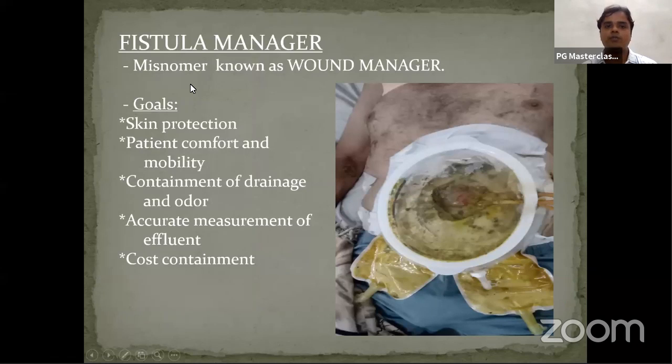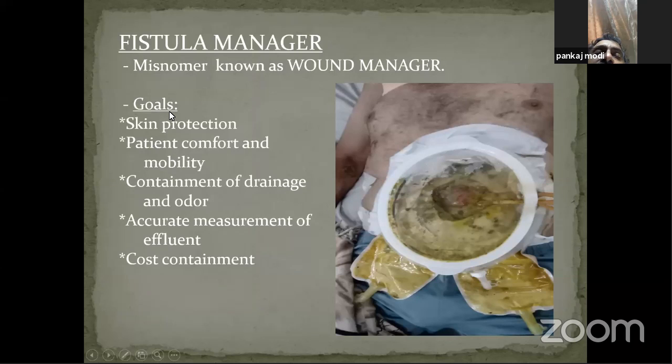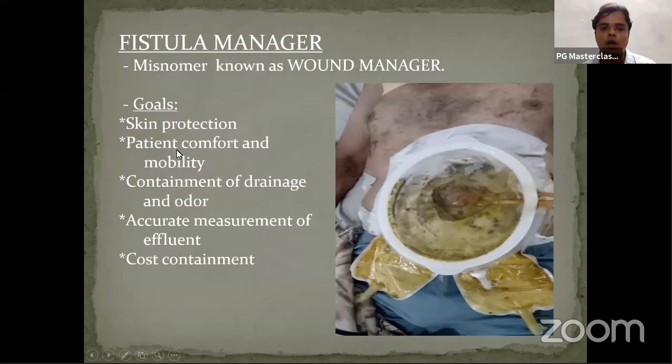Fistula manager is a misnomer. Actually, it is a wound manager. Goals: we use this for skin protection of the wound, according to the patient's comfort and mobility, containment of the drainage and the odor, accurate measurement of the effluent, how much the output will be, and cost containment. We apply it once and can keep it for 1 week at least if there is no other damage, sir.